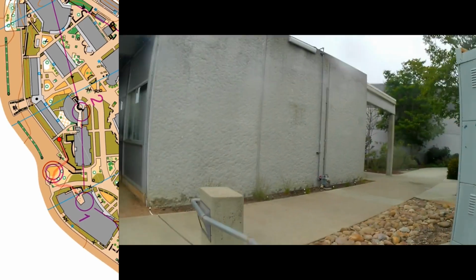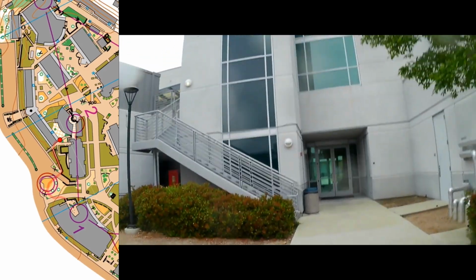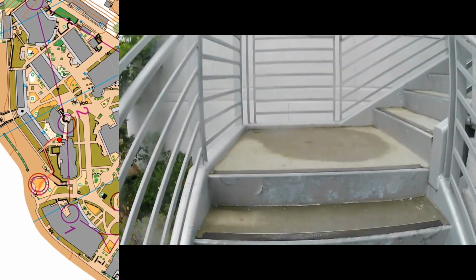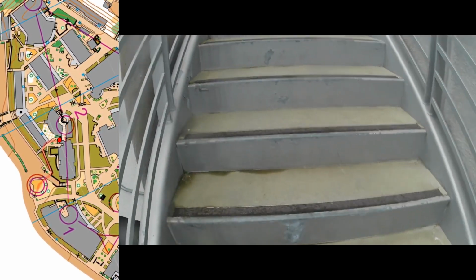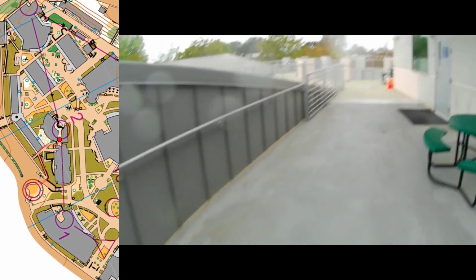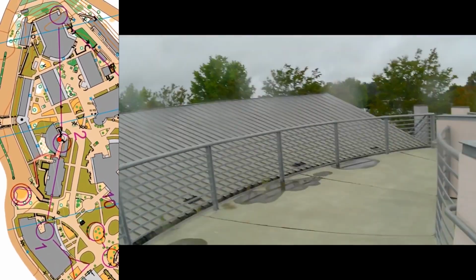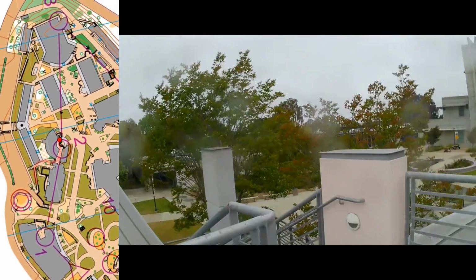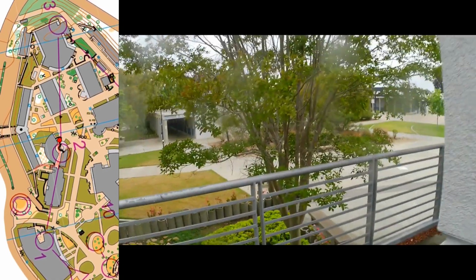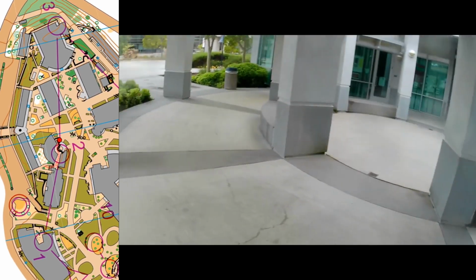Now turning right, and there are the steps up to the upper level. There was a lot of climbing upstairs and descending downstairs on this course. There is the control. And conveniently, there's a set of steps just on the other side of this platform as well. So coming into number 2 wouldn't have cost you as much if you came into the control from the right side of this building.